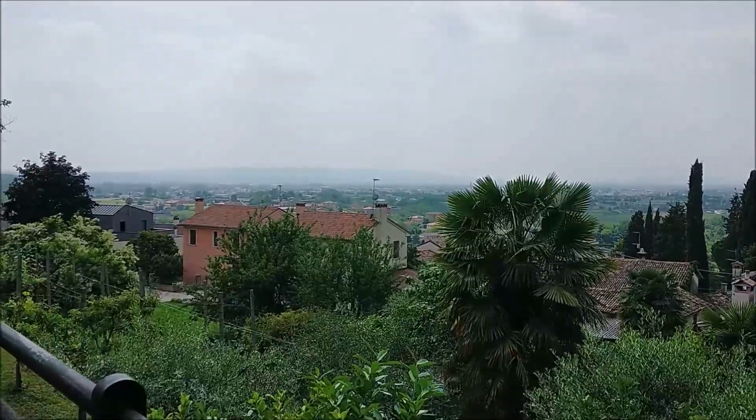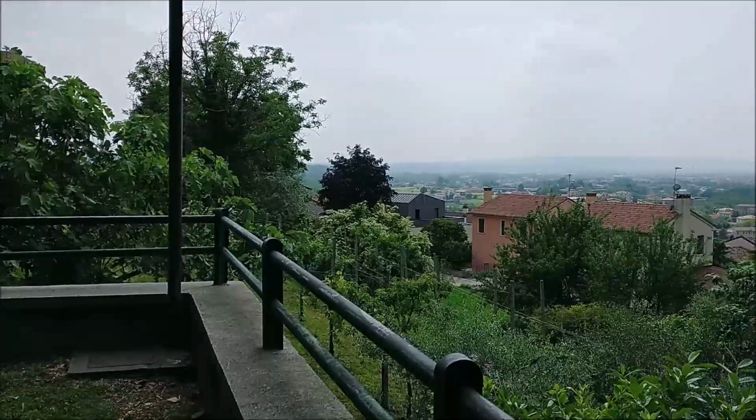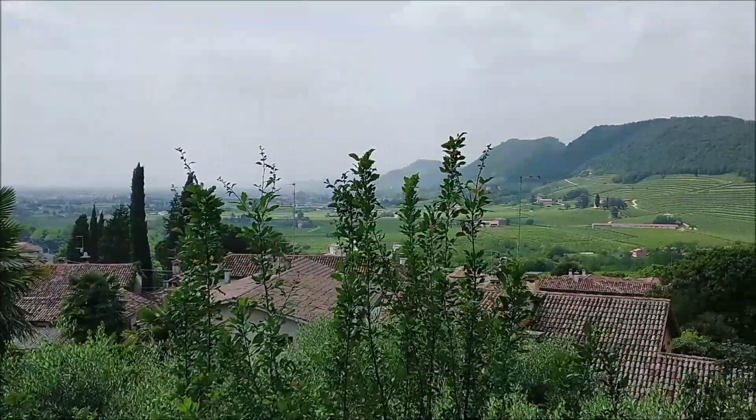It's kind of hazy. It's very warm today, like 33 degrees Celsius, which I don't know what that is, but that's what the sign said. And we just have this beautiful view of the valley. Anywhere you stop, you can find these views that are overlooking the valley.